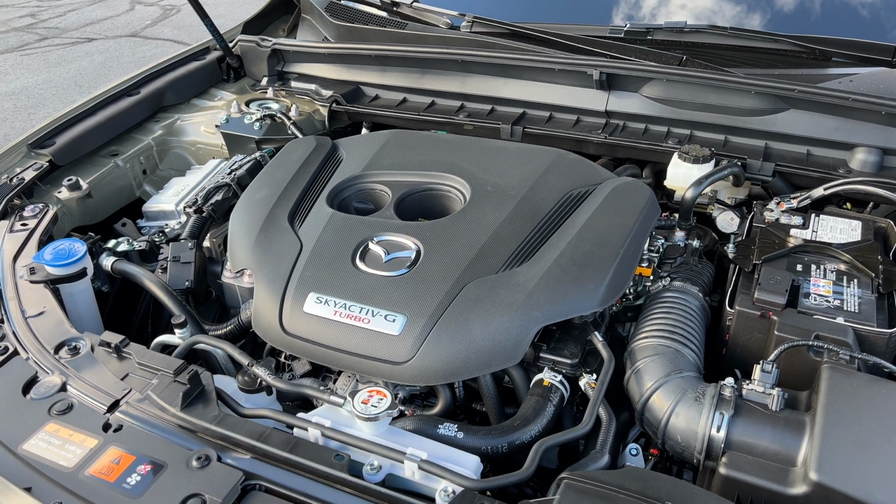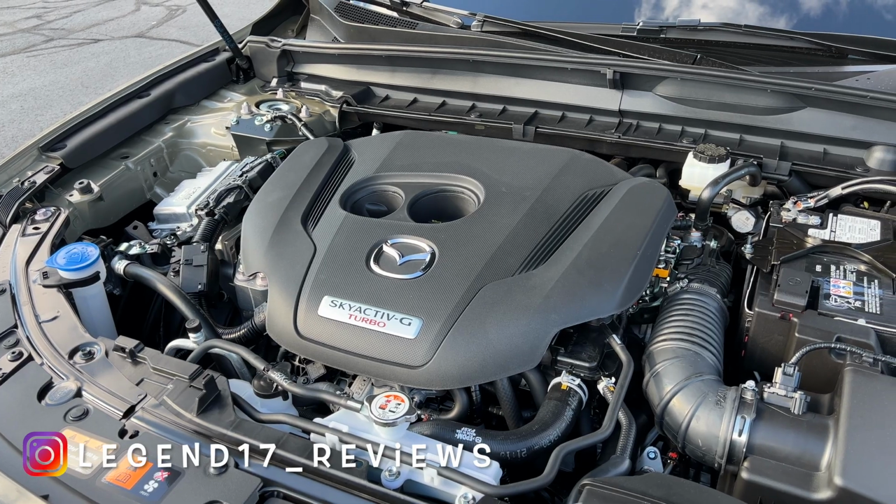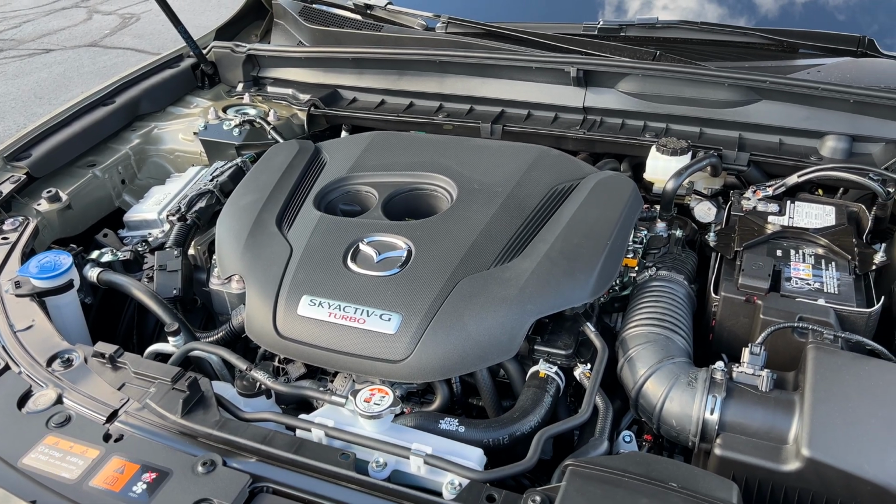Anyways, this SUV tows 3,500 pounds, and if you guys are curious about the MPGs, they are 23 in the city, 29 highway, and 25 combined.